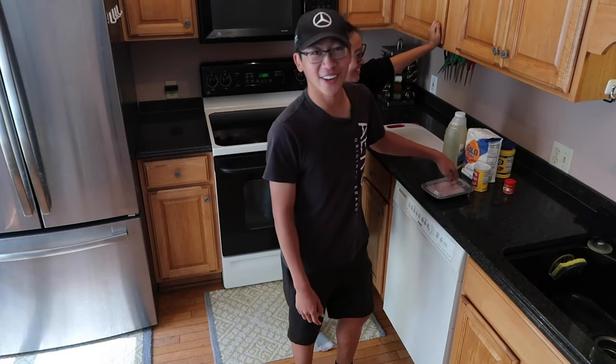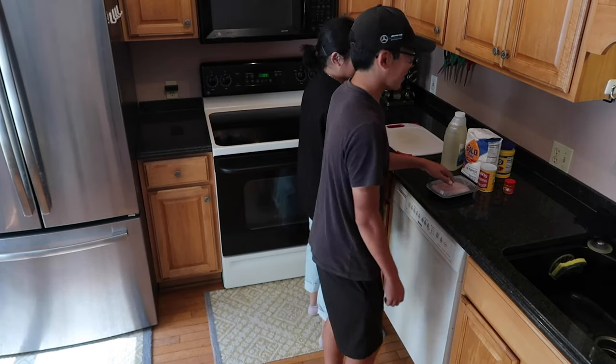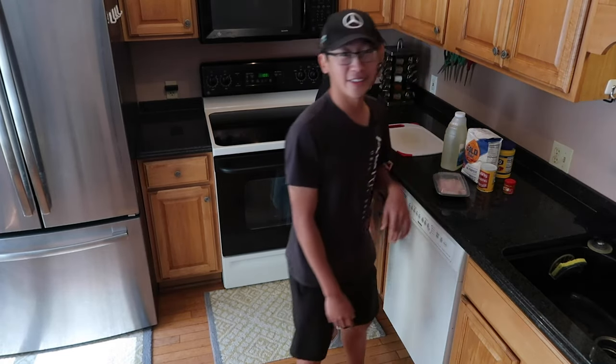We had our dad fillet this fish. So shout out to our dad for doing that because we had no idea how to do it. And let's get started.